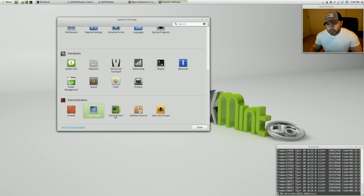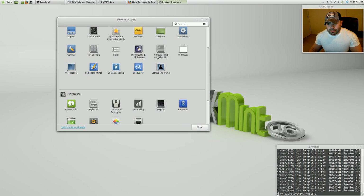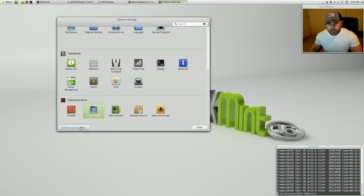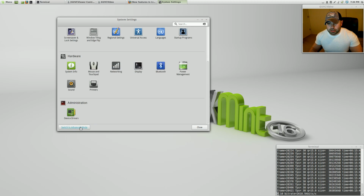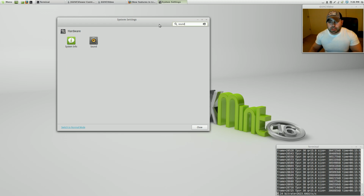We reviewed this already. Of course, device driver, software sources, and users and groups. So all in all, I really like the system settings panel. I think it's really nice. I'm using it in advanced mode. You can switch it to normal mode if you'd like. I like to have some additional features and settings available to me, so that's why I like to use it in advanced mode. And of course, you can do a nice search and narrow down what you'd like to see available to you.